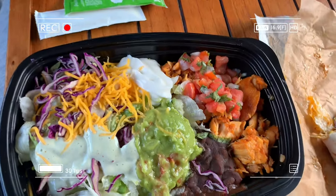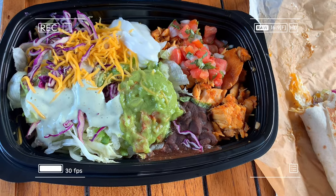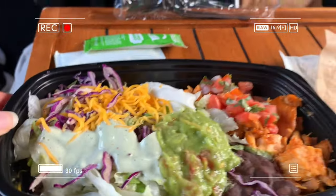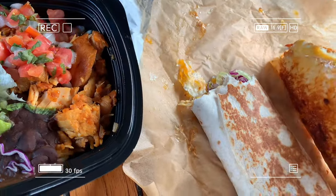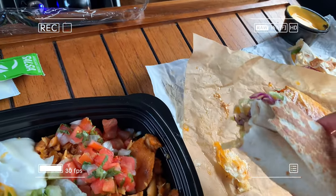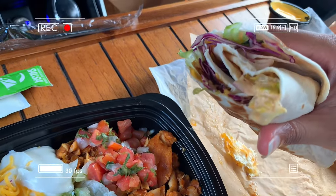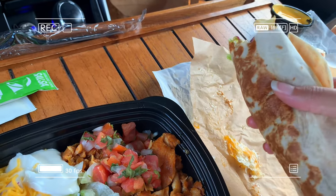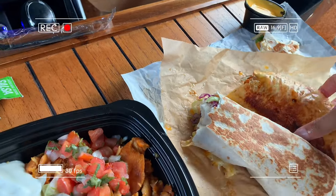So what's on everything? For that Cantina chicken bowl, we have it filled with slow roasted chicken, seasoned rice, black beans, avocado ranch sauce, sour cream, lettuce, shredded purple cabbage, freshly prepared pico de gallo, guacamole, and cheddar cheese. And for the Cantina chicken burrito, we have it made, of course, with their slow roasted chicken. It has avocado ranch sauce in it, a creamy chipotle sauce, lettuce, shredded purple cabbage, freshly prepared pico de gallo, and cheddar cheese, and it's on a grilled flour tortilla.